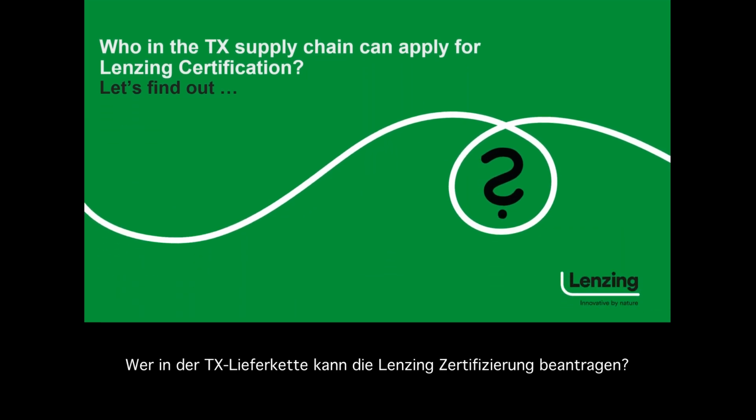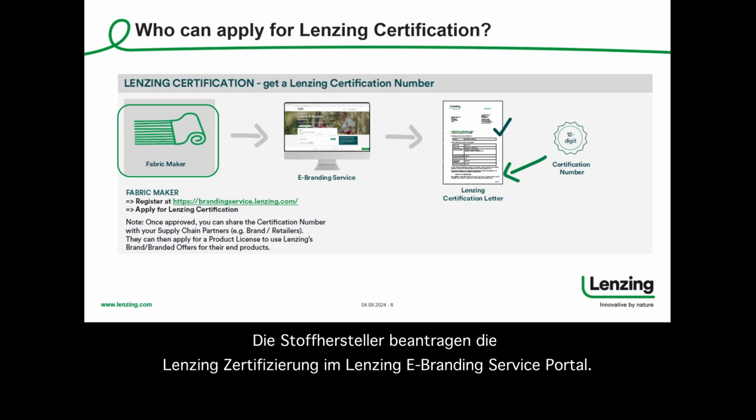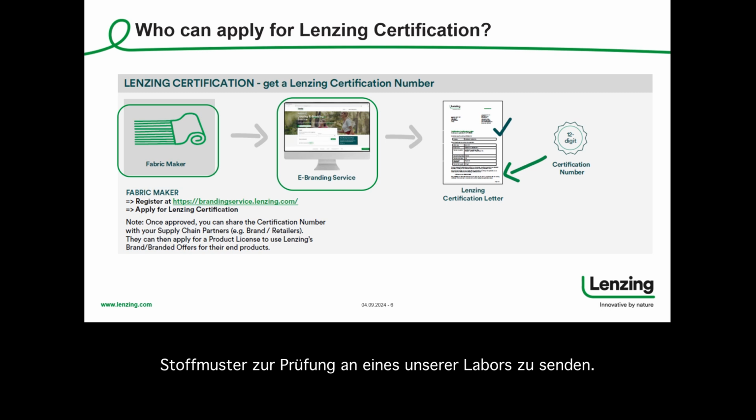Who in the textile supply chain can apply for Lenzing certification? It is the fabric mills who apply for Lenzing certification at Lenzing eBranding Service portal. Once the online application form is completed and sent to Lenzing, fabric makers are asked in parallel to send fabric samples to one of our labs for testing. More details on this topic to follow later in this video.